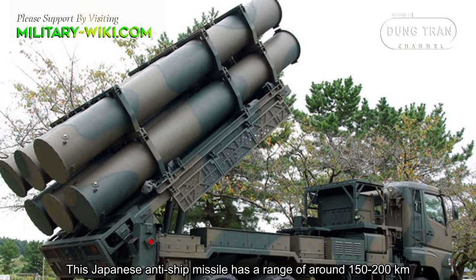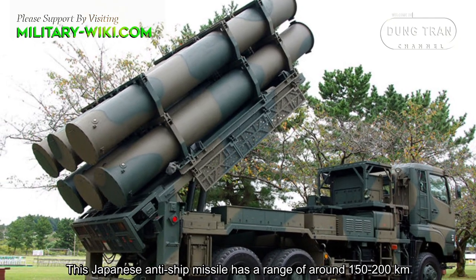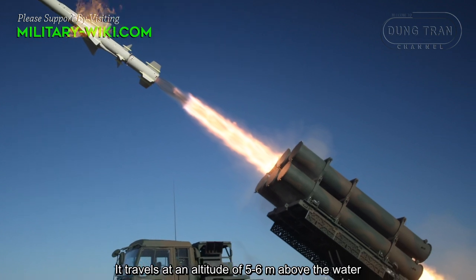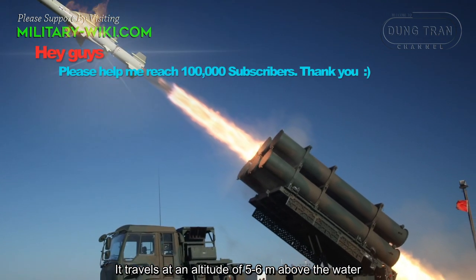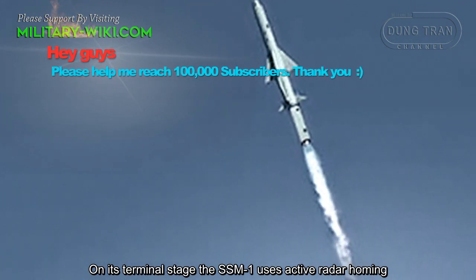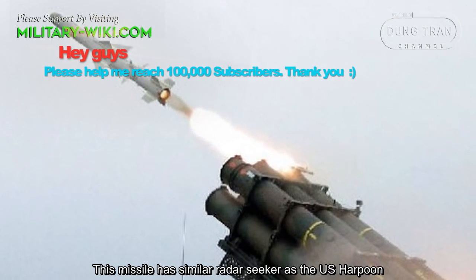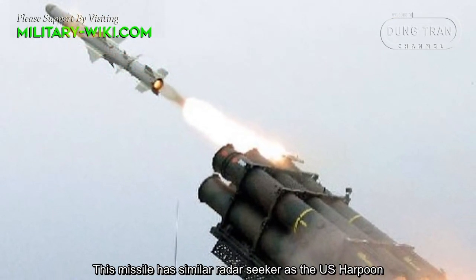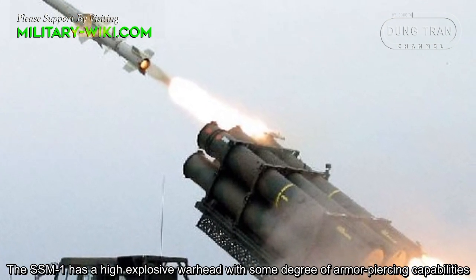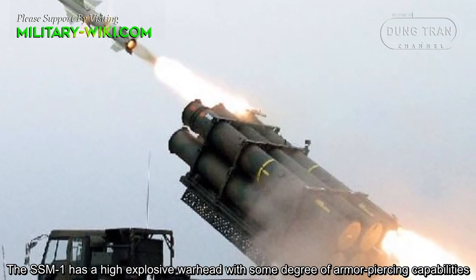This Japanese anti-ship missile has a range of around 150 to 200 kilometers. It travels at an altitude of 5 to 6 meters above the water. On its terminal stage, the SSM-1 uses active radar homing. This missile has a similar radar seeker as the US Harpoon. The SSM-1 has a high explosive warhead with some degree of armor-piercing capabilities.